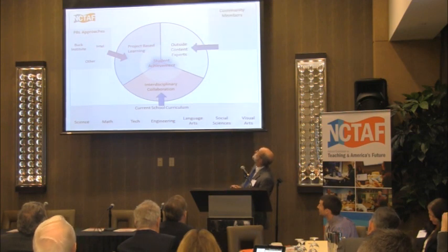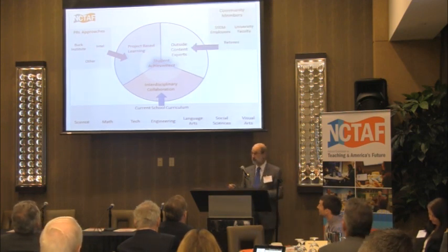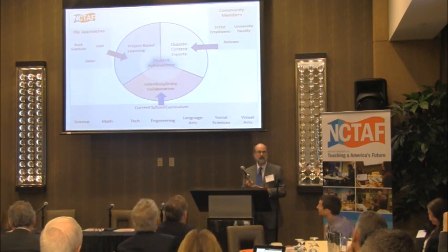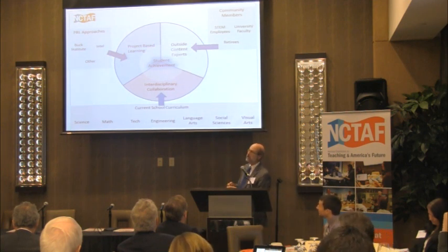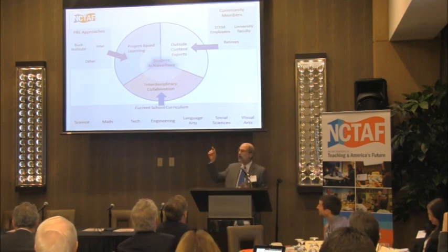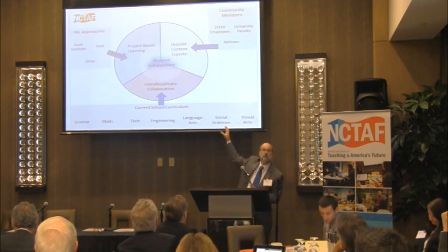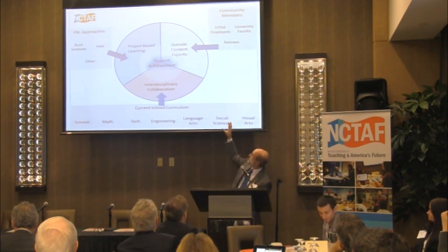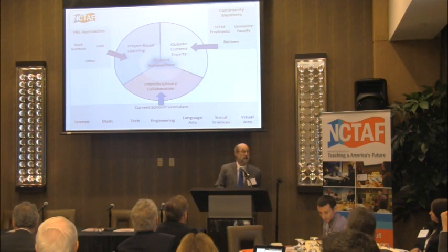Outside content experts, many sources for outside content experts. We've heard from some of them today. Active STEM employees, retirees, university faculty, all of these people. All of these things on the outside are not learning studios. They all contribute to learning studios. Learning studios is the process of how we bring these 3 key things together to affect student achievement.